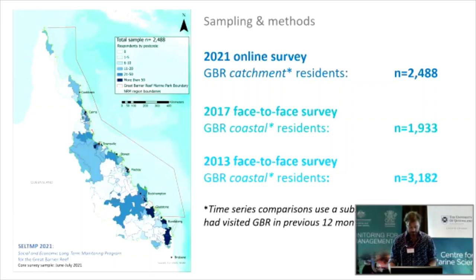So in previous years, the surveys were done face-to-face and they were done in coastal towns. So because of the expanded geography and a change in the method, in the following results that I present, the time series comparisons are based on a subsample of residents who had visited the reef in the previous 12 months.